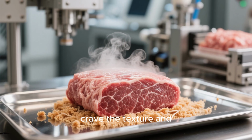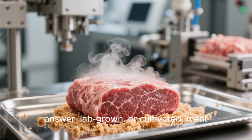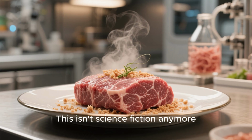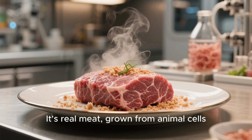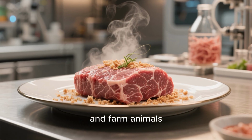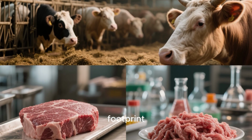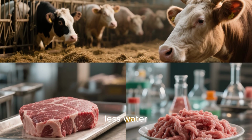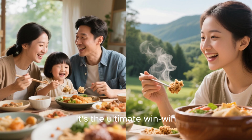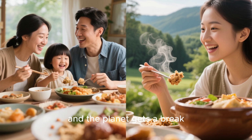And for those who still crave the texture and taste of meat, science has an incredible answer. Lab-grown or cultivated meat. This isn't science fiction anymore. It's real meat, grown from animal cells, without the need to raise and farm animals. This process drastically reduces the environmental footprint. We're talking less land, less water, and fewer greenhouse gas emissions. It's the ultimate win-win. You get the taste you love, and the planet gets a break.